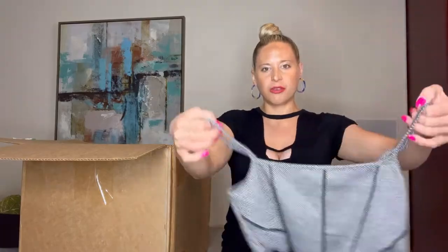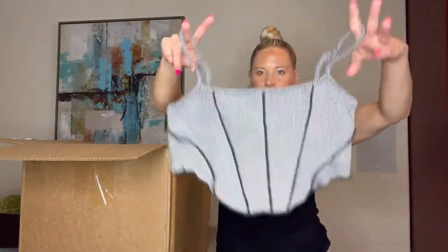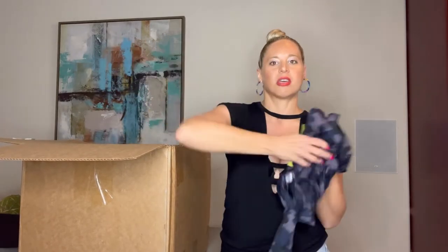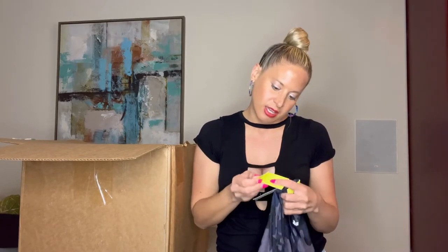Liberty Love, just a little bralette cropped shirt. It's cute, but it definitely feels cheap, but probably buy sell trade. Anything cropped usually goes to buy sell trade because again, that's the population. This has the tag for $16.